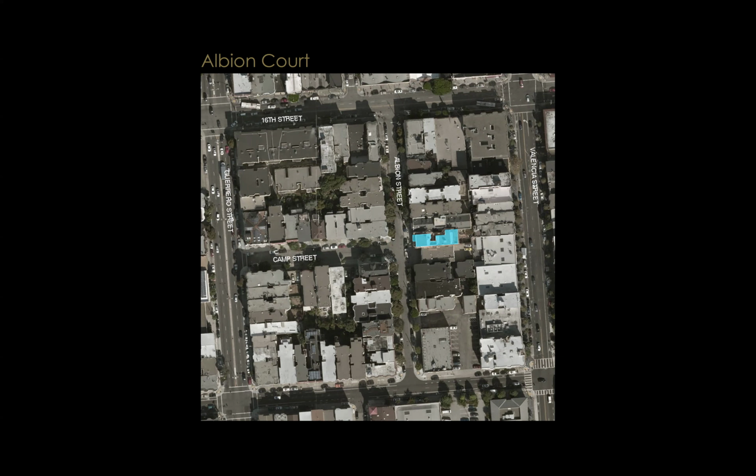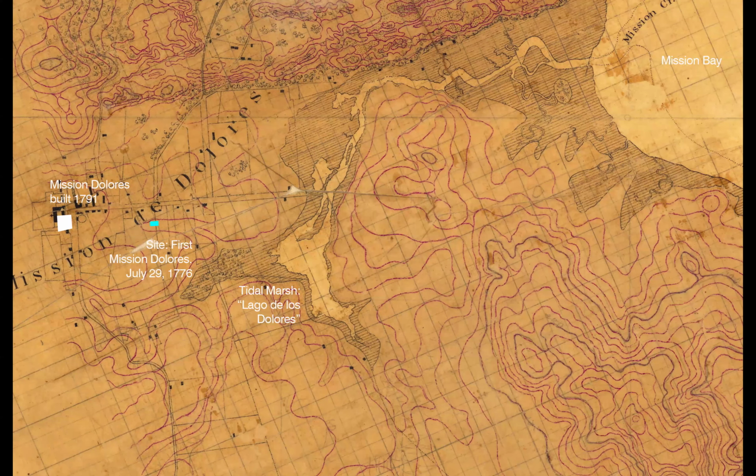There's another project in the Mission District. This is a 3-unit infill project. And this was one we just presented to the architecture studio. It occupies half of a lot that was shared with a historic long-term Victorian home here. The site is actually near the site of the first Mission Dolores that was built in 1776. There's the Laguna de los Dolores, which is the tidal basin that connected all the paths to Mission Bay. So it's actually kind of a historic site. That became significant because we had to be very careful about how much we excavated.